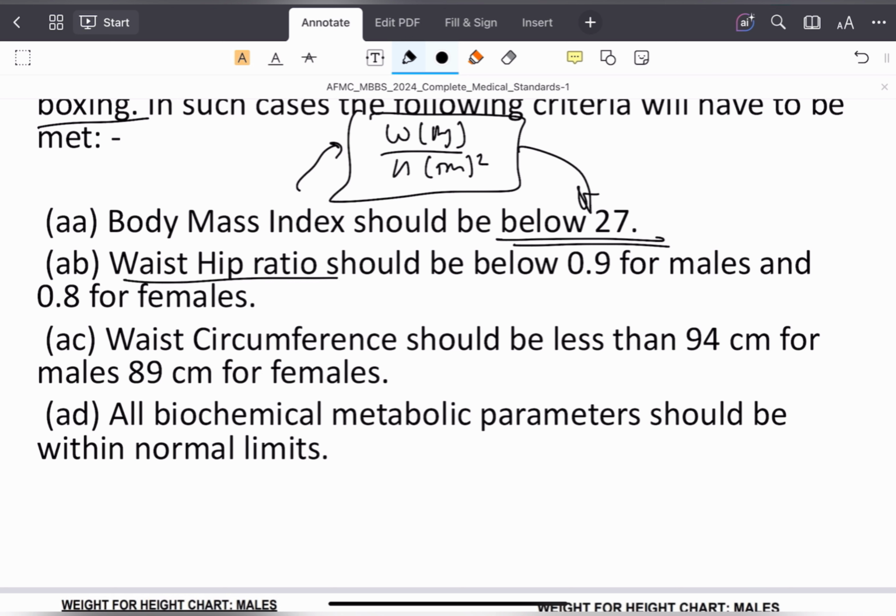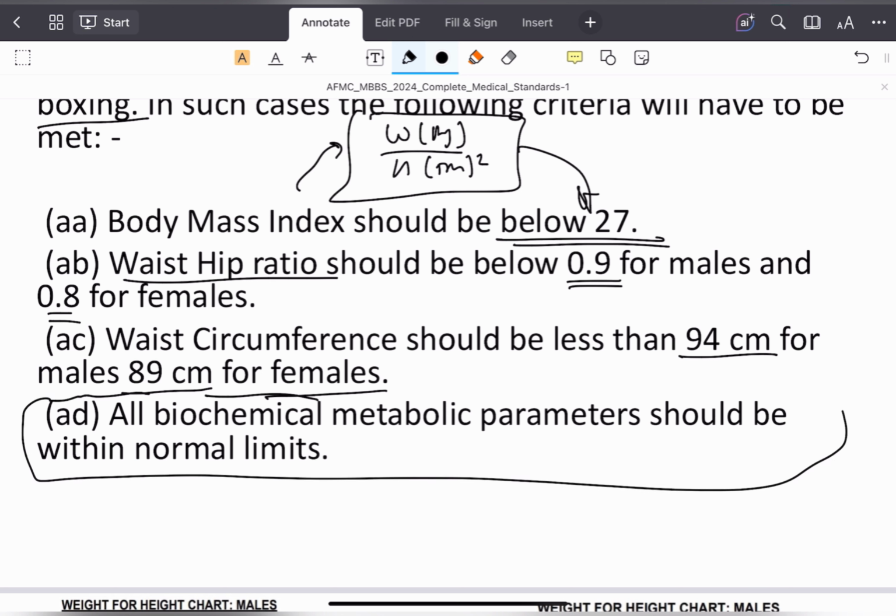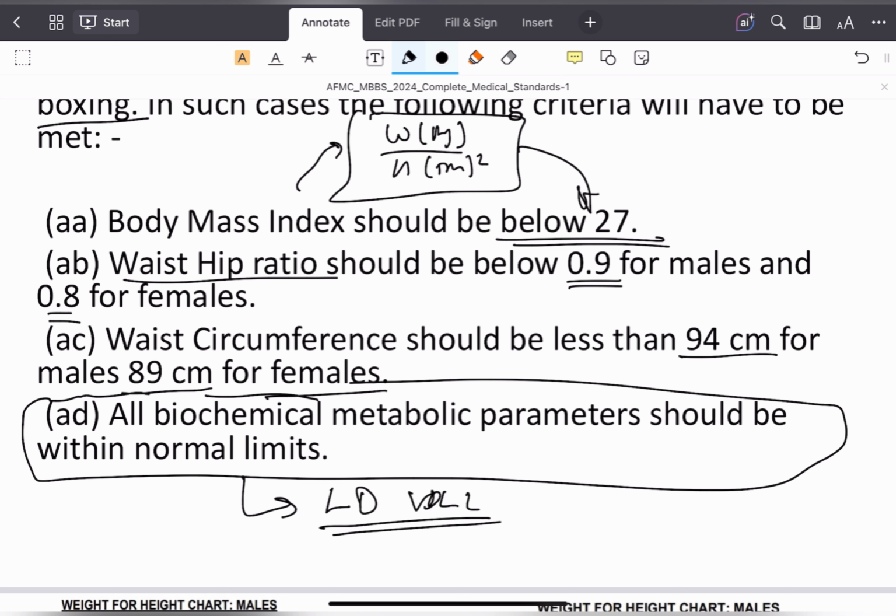Hip waist ratio should be below 0.9 for males and 0.8 for females. Waist circumference should be less than 94 centimeters for males and 89 for females. And all biochemical parameters should be within the normal limits. Let's say, for example, your LDL, VLDL. All these biochemical parameters should be within the normal range.